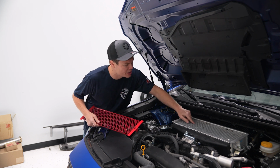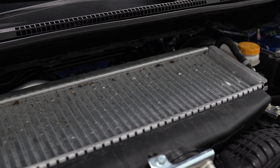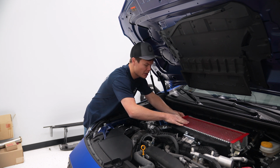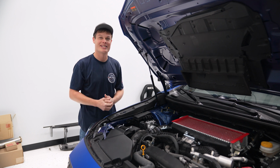and rocks and debris, which, as you can see, this car already has a bunch of crap stuck in the intercooler. All you gotta do to install these is pop them in place over your factory intercooler. It's gonna come with all the required hardware, and it really is an easy installation.